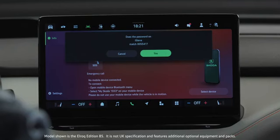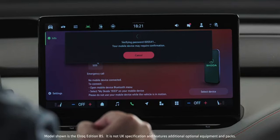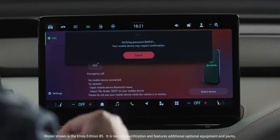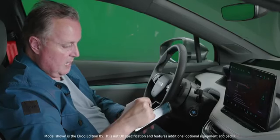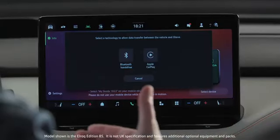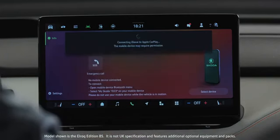So I'm going to press pair on my phone there and select yes on there. It's thinking about it. Do I want to allow it to connect to my contacts and my favorites? Yes. So it's going through the pairing process. Can it be that simple? Yes, it can. Connect to Apple CarPlay? Why not? Connect. Press Apple CarPlay on there.